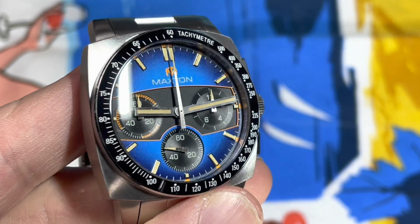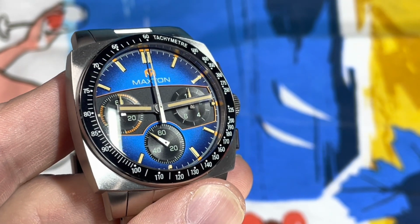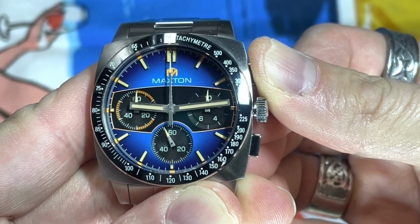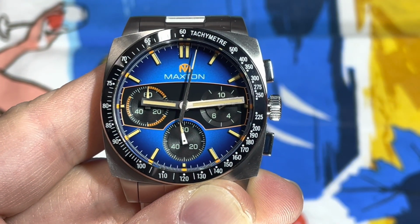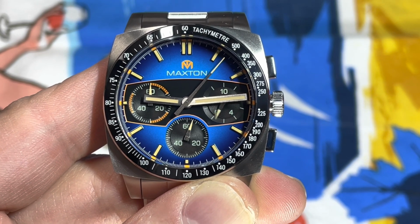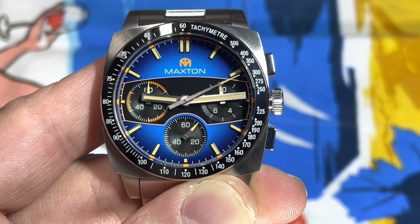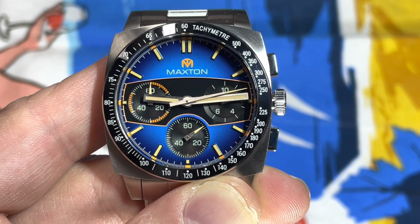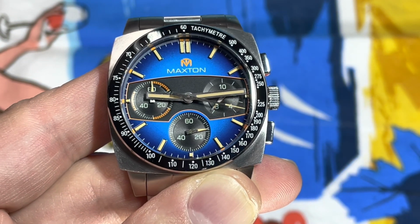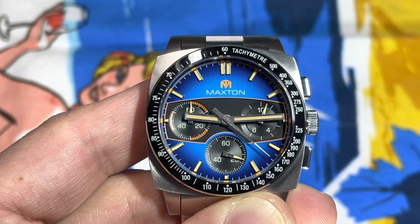We have recessed chrono sub dials at 3, 6, and 9. At the 3, we have the millisecond sub dial. The millisecond sub dial runs for 30 seconds and then stops spinning, but does continue to count. So after the 30 seconds has elapsed and you stop the chronograph, it will still display the milliseconds there. We've got a running seconds at 6, and then we have a 60-minute chrono timer at 9.